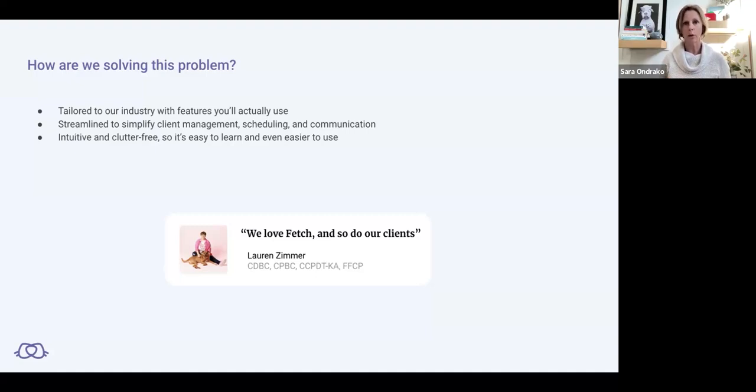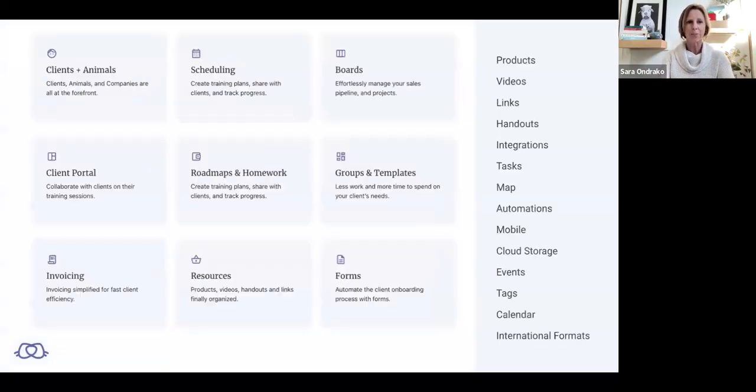We can always set up a one-on-one to help you get set up. If you have any difficulty loading your client lists that you had previously and want to upload to Fetch, we can help you with all of that. We do not charge for that. That is all free and just a part of the setup process. We have some tutorial videos, and we will always be happy to help you one-on-one. I'll give you my information at the end of this presentation too, so you can always get in touch with me and book a time on my calendar if you need a little bit of assistance as well.